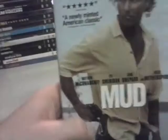I thought it was really good. So when I saw it for $5, I actually watched it on Netflix. And when I saw the DVD for $5, I had to grab it. It actually has director commentary on here, too. Really, really good movie. It has to center around Mud there, played by Matthew McConaughey. And a good one to check out if you're interested. Definitely. There you see five stars by Orlando Weekly, a newly minted American classic.